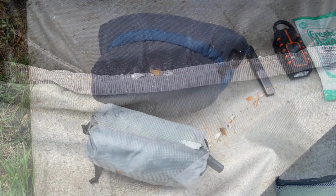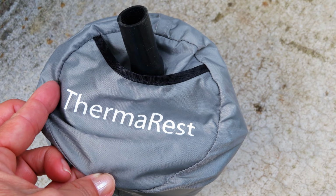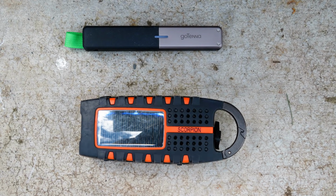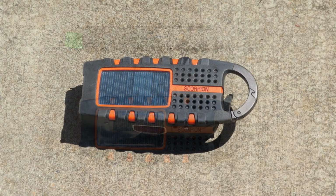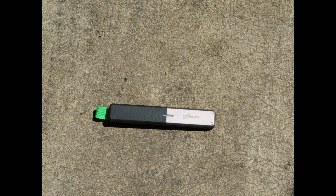First, there's a Thermarest pillow. It's covered with all of the fiberglass and such from the fire, so that's not going to be useful. And there's also a Thermarest inflatable sleeping pad. It is crispy crunchy and it's no longer safe, so that needs to be pitched also. He had two kinds of electronics, an Eaton Scorpion radio, flashlight, and it also has a solar panel, and I put it out in the sun, but it doesn't seem to charge anymore. So I don't know if it was the water or the fire or the heat, but it's no longer useful. And this little Gotenna doesn't seem to be working either.